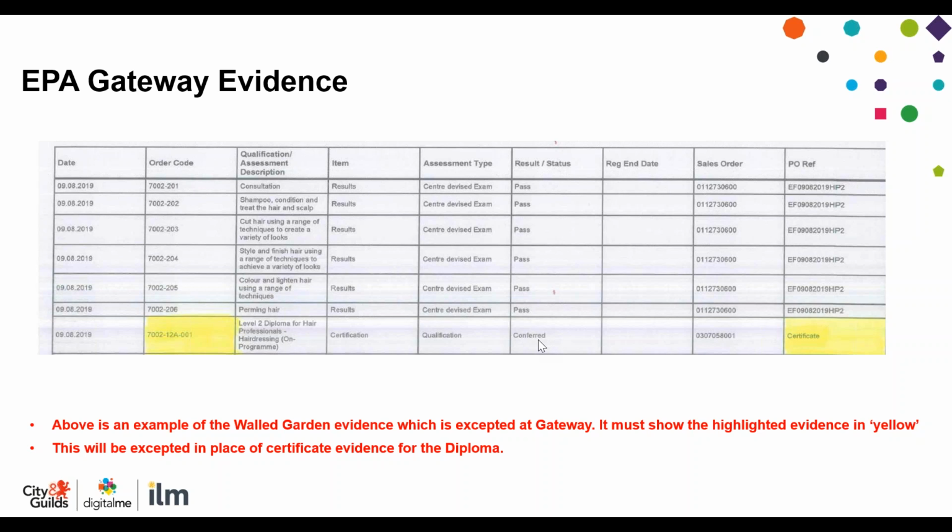evidence. If, for instance, it just says pass all along against the units and you don't have that conferred status, then that will prevent you from moving on to getting an EPA date until that evidence is uploaded. You will stay at a gateway not met status. So it's really critically important that that conferred status is showing against your units before you upload it at gateway.